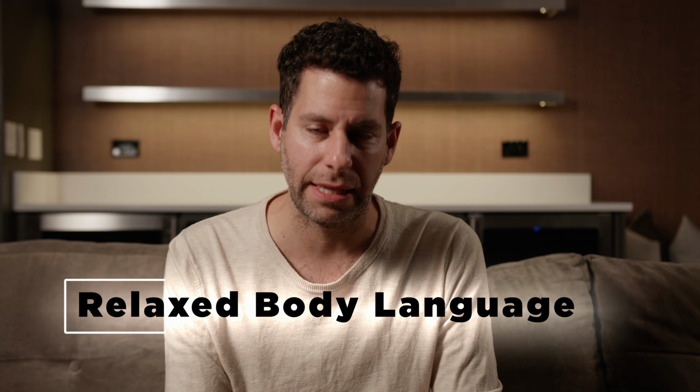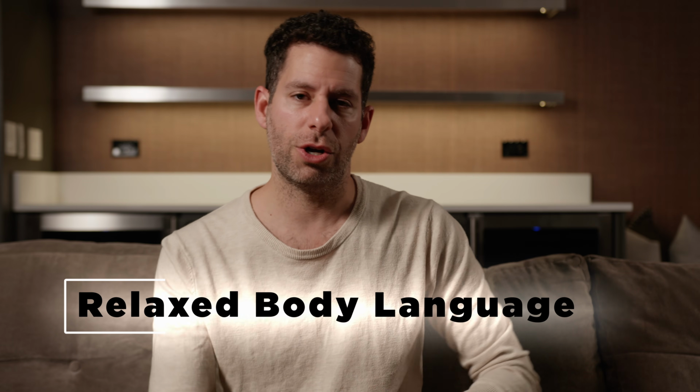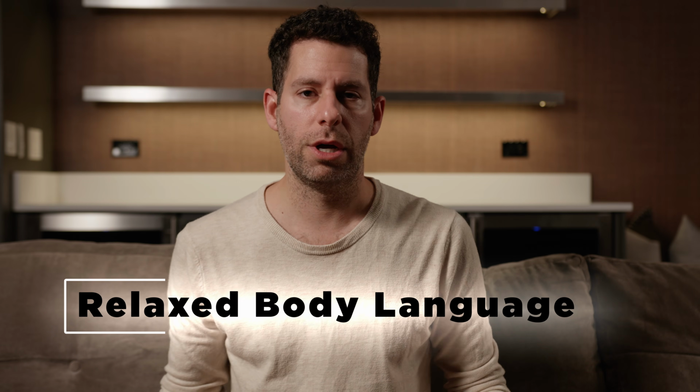You also wanna work on having more relaxed body language. This might not happen as much when you're walking, just a little bit. You're gonna open your arms a little bit more. You might spread your legs just a little bit more. Again, this is going with the idea of being comfortable and relaxed and taking up some of that space. That means that you're not scared to take up space, which therefore makes you subtly look more confident.